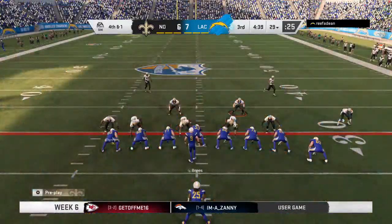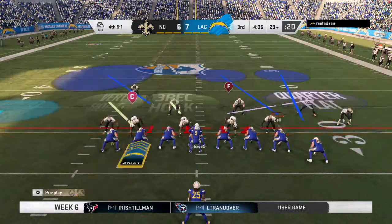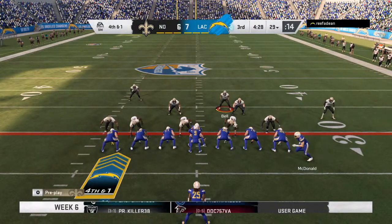And how about this one now? In their own territory, a gutsy call. They're going to go for this on 4th and a yard. Check 50, check 50. Here we go, here we go.